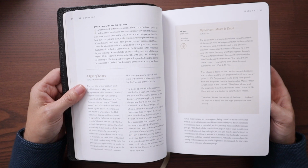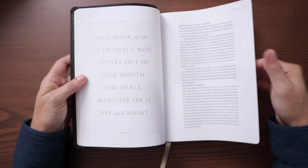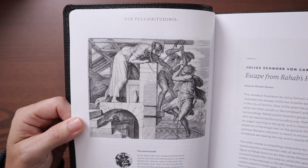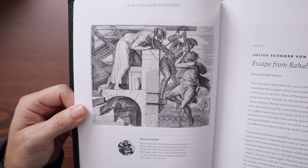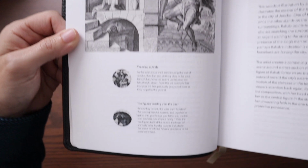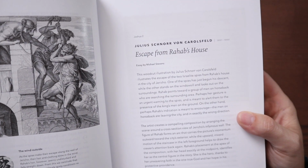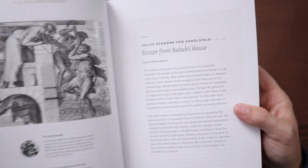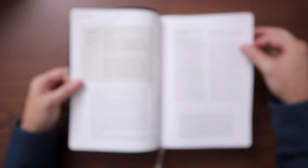So you've got to just pay attention to where you're going when you go through there. Then you get another scripture image in there. Here is a piece of artwork. Julius Schnorr von Karlsfeld did this. It's a woodcut illustration. So it tells you about the woodcut illustration here, and then you get an essay from Michael Stevens kind of explaining this piece of art. So this is the escape from Rahab's house. So there's just a quick example of some of the things in here.